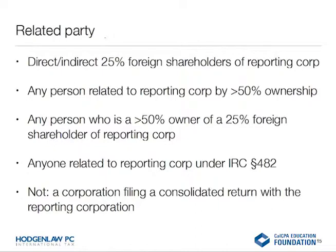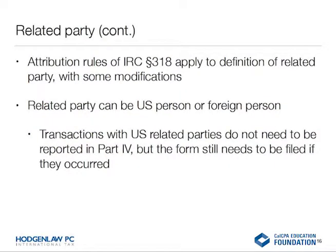So these are some pretty specific thresholds and ownership amounts that you have to look at. And when you're looking at the related party, you also apply attribution rules there, which I'll cover a little bit later. There are, as usual, some small modifications that you make to the attribution rules as well. And note that the related party can be a U.S. person or a foreign person.